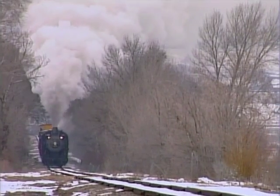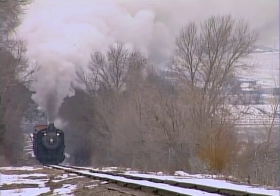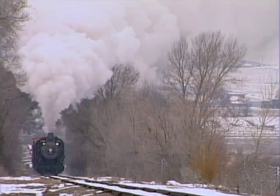Heber Valley Railroad is a beautiful place to visit any time of year, but if you have the chance to come during the winter, you won't be disappointed.